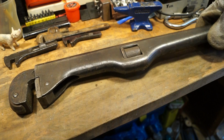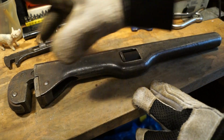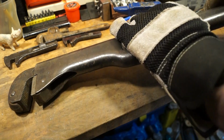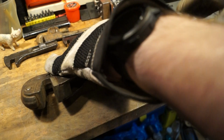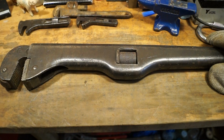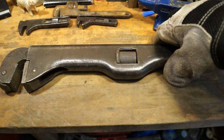The chances are I will be doing a renovation, or at least cleaning it up as best I can, because I cannot get the dynamic jaw out of this thing whatsoever. There is a bung in the end of the thing here. There's a little bung in there. If we could get that out, then maybe we can take it apart. I don't know.